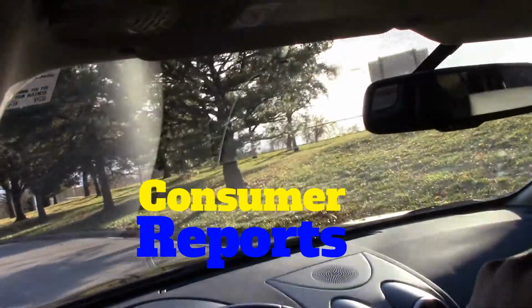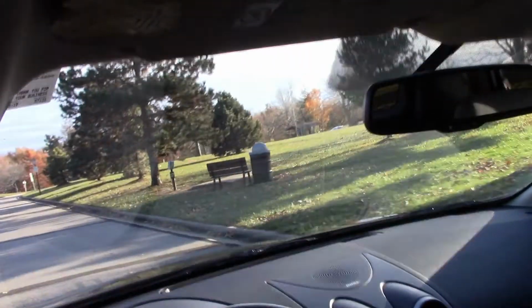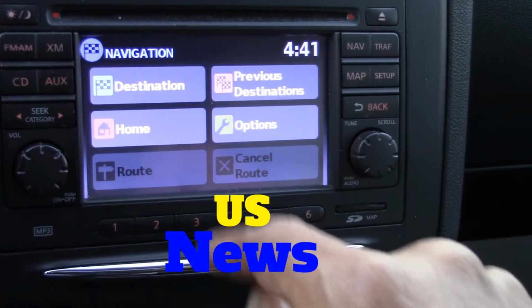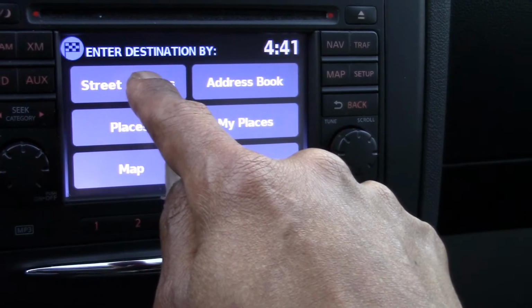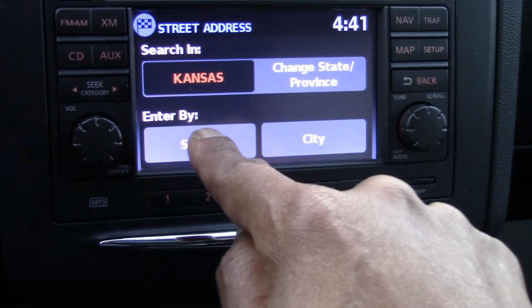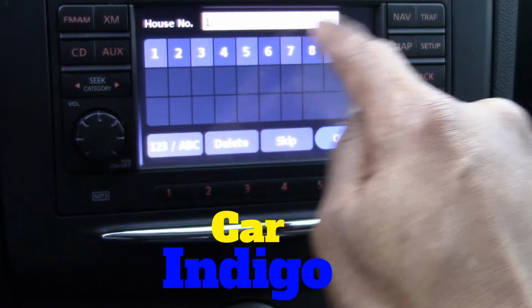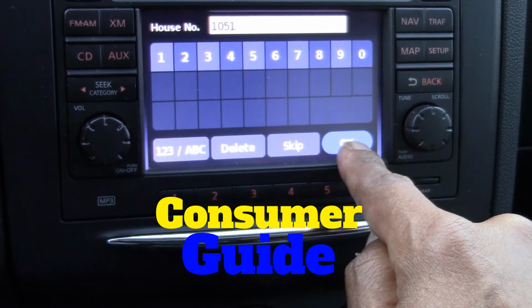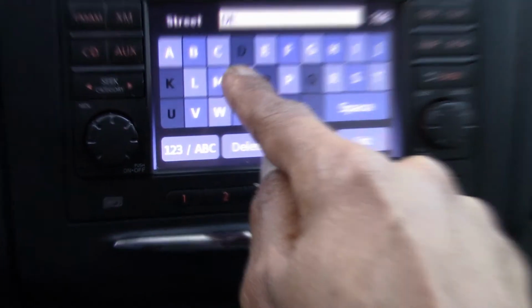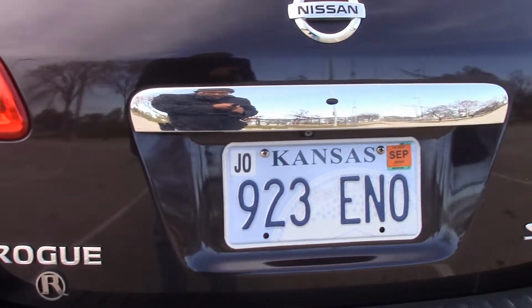Consumer Reports shows the 2011 Rogue is having average reliability with problem areas with the transmission and drive systems. U.S. News gives the Rogue an overall score of 8.10 out of 10, with the reliability score being 4 out of 5. Car Indigo gives the Rogue a 2.4 out of 10 on reliability. Consumer Guide gives the compact SUV points for its front seat comfort, cargo room, and fuel economy. It lists the cons as the ride and noise. It gives an overall score of 53 out of 100.